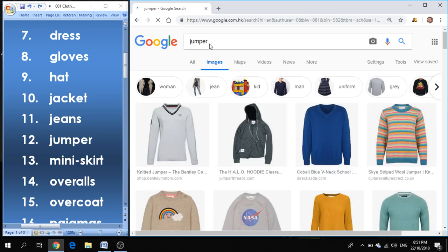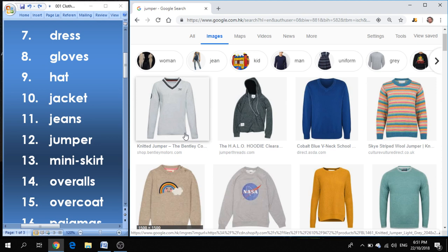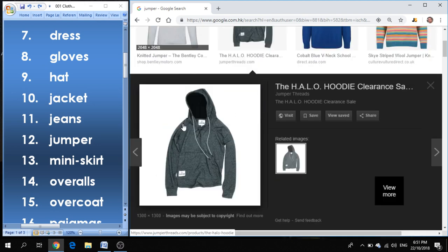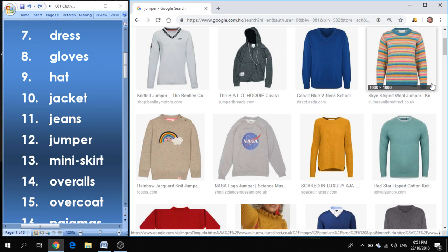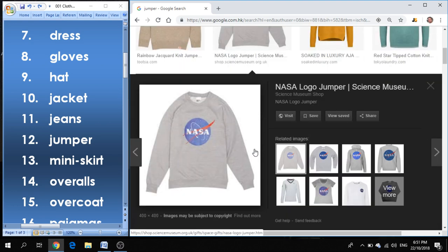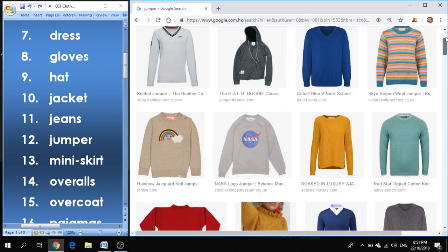This word is jumper. It's on my list, but it's basically just a sweater. Something that you pull over your head that has long sleeves and it's warm. So I would call this a jumper. I would call this a sweater, but sometimes we call that a jumper also. I would call this a sweatshirt, but again, something that you pull over to stay warm that has long sleeves can be referred to as a jumper.